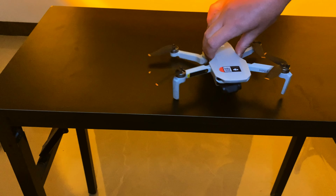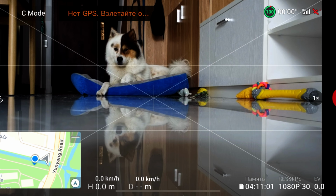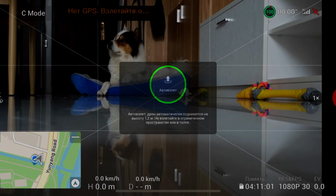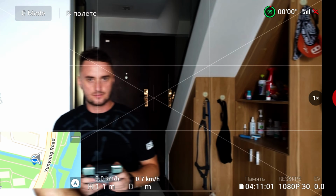I don't have GPS here, so that's why it's double risky. I have a map on my screen and I must always check the direction. Take off. Because it's super easy to lose a drone between the buildings.